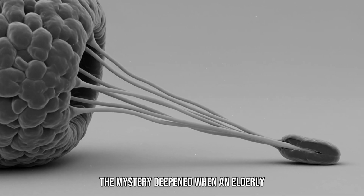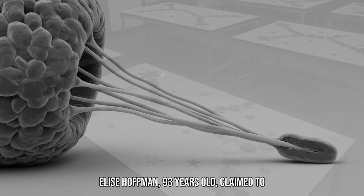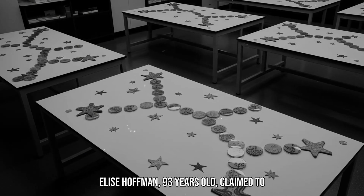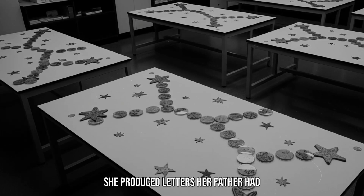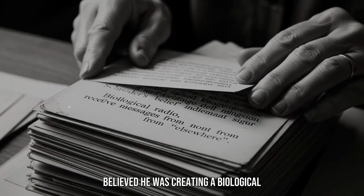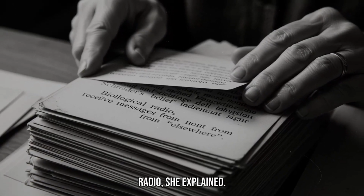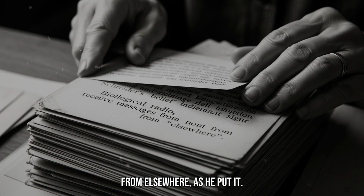The mystery deepened when an elderly woman came forward following news reports of the discovery. Elise Hoffman, 93 years old, claimed to be the daughter of one of Schroeder's assistants. She produced letters her father had sent secretly to her mother during his time working with Department 11. "Father wrote that Dr. Schroeder believed he was creating a biological radio," she explained, "something that could receive messages from elsewhere, as he put it."